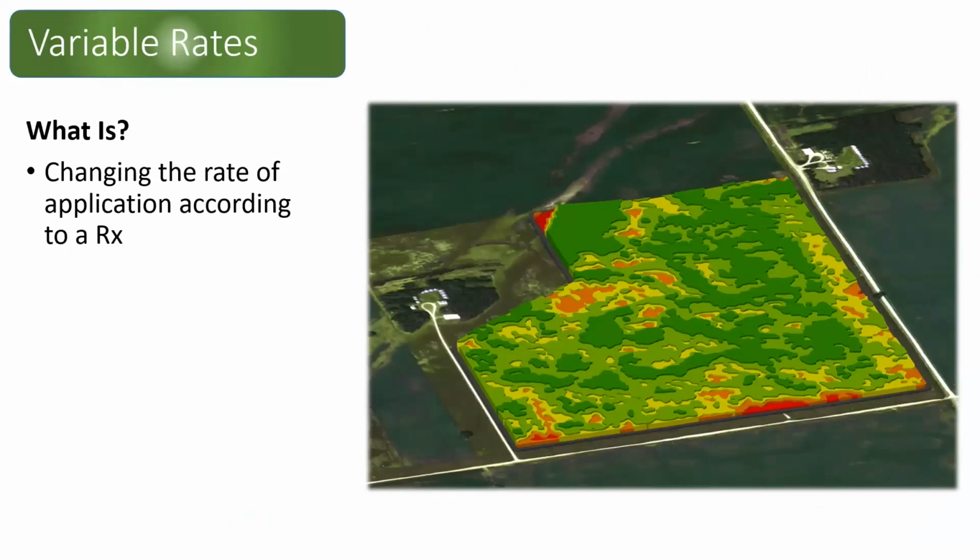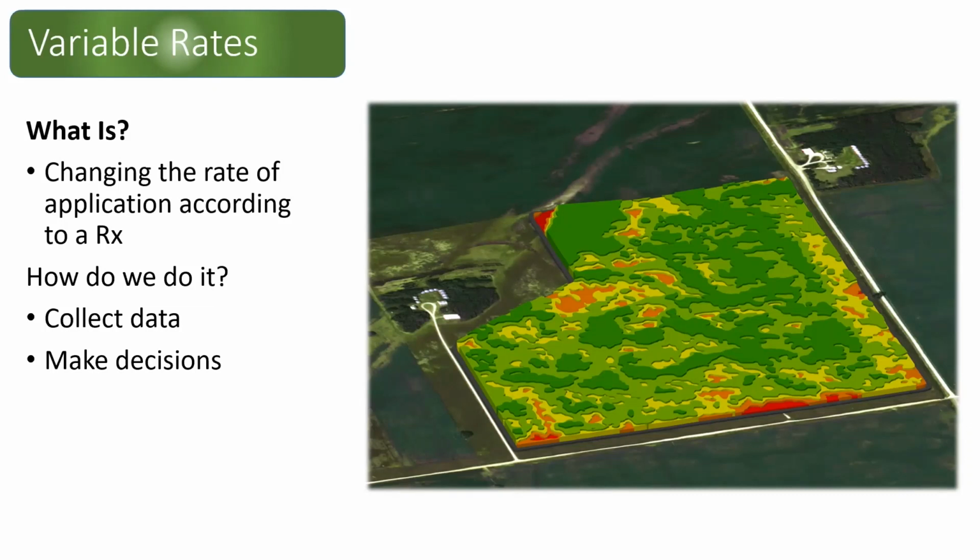Very quickly on variable rate, I'm not going to go into detail on this, because Dr. Straw is going to take this over. Concept-wise, we're just changing a rate according to a prescription, and we do it by collecting data, and that's going to be Zeke and Gary. They're going to show us ways to collect data, and then we make some decisions. That's where Dr. Straw is going to step in, and then we execute it, and that's where this presentation on precision application equipment addresses that execution.